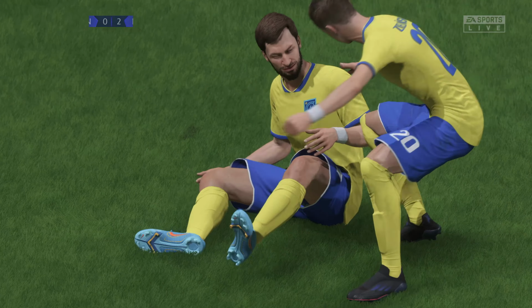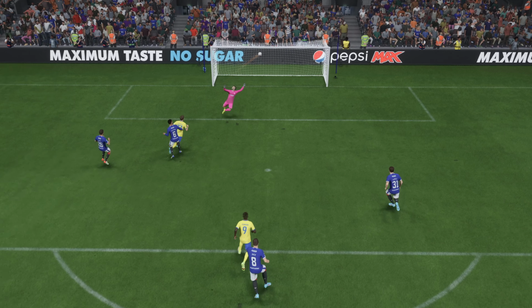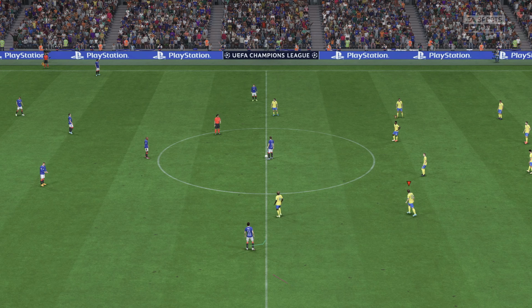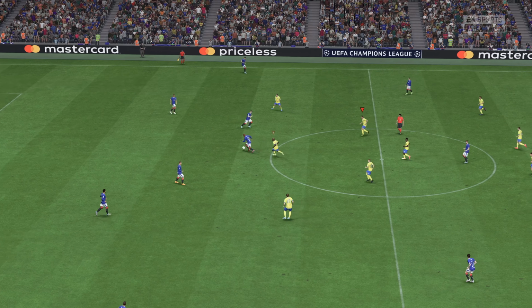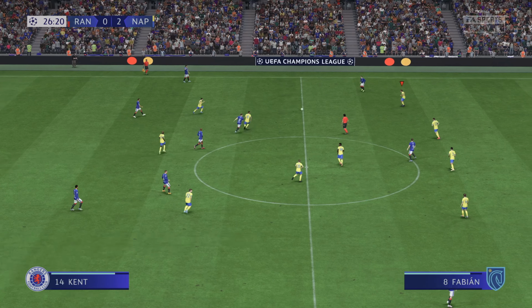Well, here's the replay, and just look how quickly they break forward once they win the ball back. And there's certainly no doubt about the finish. He really hits it with power and accuracy. Nothing the keeper can do about that. So back underway with the lead standing at 2-0.